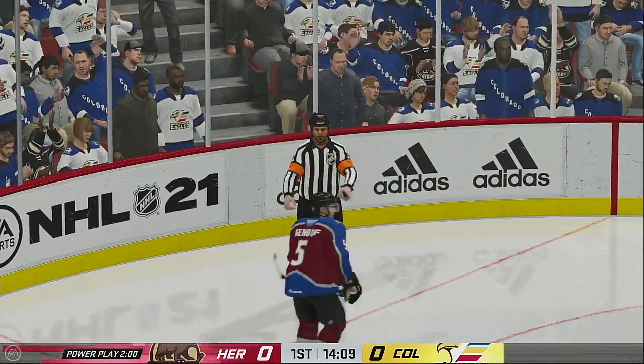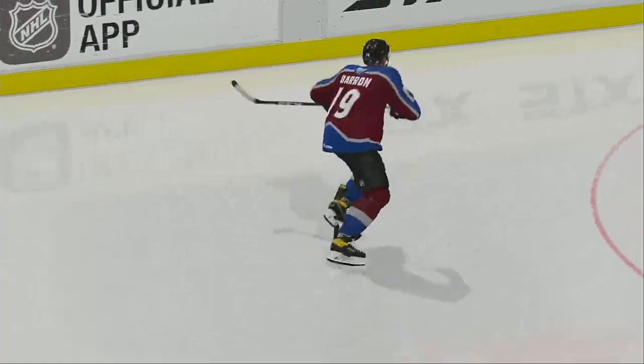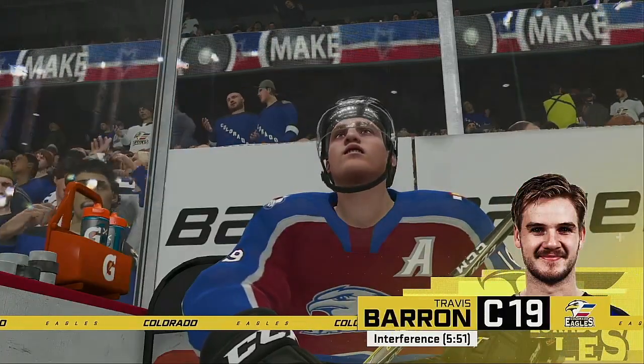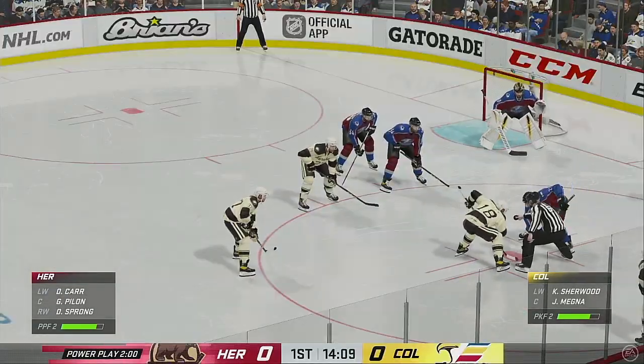And there's the whistle stopping the play. Let's see what the officials are calling. The Eagles are off to the box. Interference the call. Too late to the player. Once the puck's gone, you gotta let him skate. Power play unit comes out for the faceoff. Their first power play of the game.